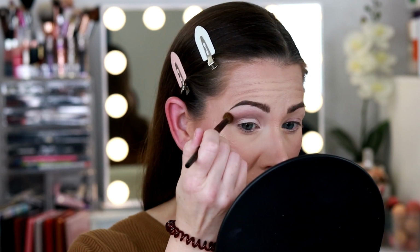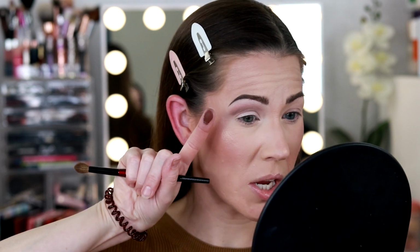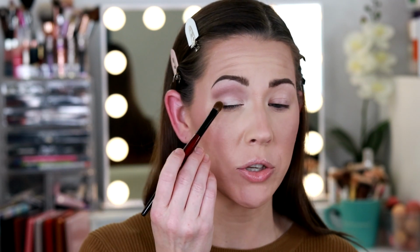I wasn't expecting that. It looks a lot warmer than that. Doesn't it? Look at that. That doesn't look like that shade at all. Wow. I'm afraid to dip back in. Holy Moses. Okay, then. There's my transition shade. Done. I think what I'm going to do is pack that shade on this outer edge here and then blend it up just a little bit more to give more depth.